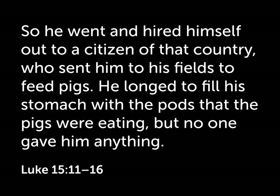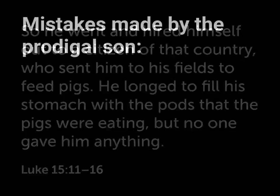Okay, he lost everything. He blew it. His life was a mess and hopeless at this point. And in this whole parable, there's a whole bunch of different lessons to learn from it. Today, we're actually talking about the financial side of this story. There are a lot of things, believe it or not, that you can learn financially from the parable of the prodigal son. So let's start with a few.